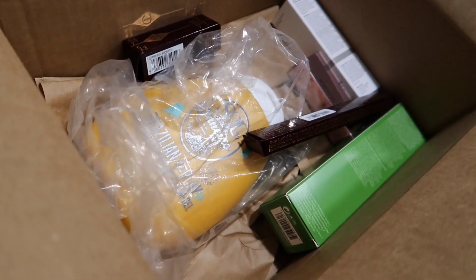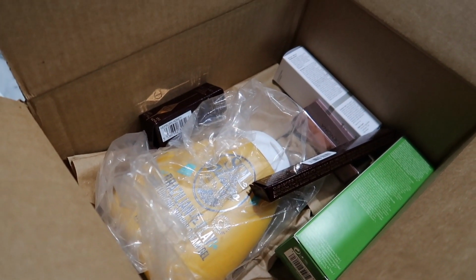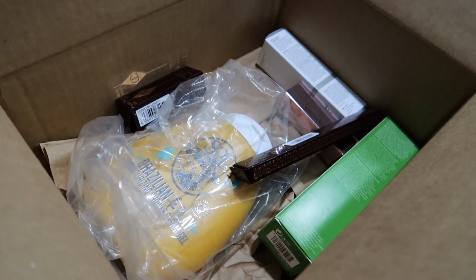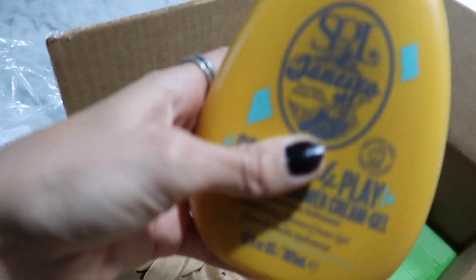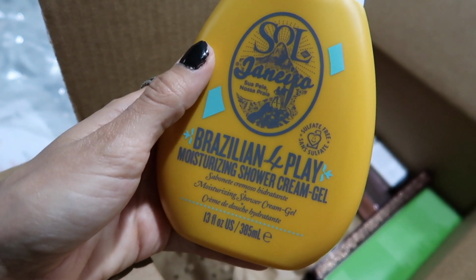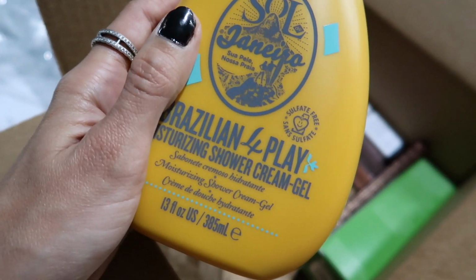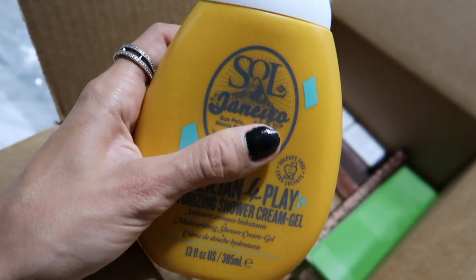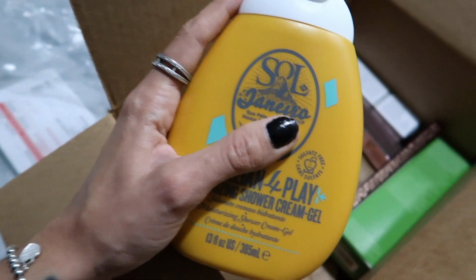So I didn't get much from the 20% off sale. I literally just got a couple repurchases and then a couple new things because I couldn't say no. So, repurchase is this guy right here. This scent, there's just something about it. I'm so obsessed with it. I hate spending $25 on a body wash because I don't think that it does anything special. It's definitely moisturizing, but I'm paying for the scent for sure.